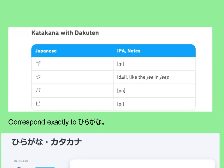They give you the list of the katakana as they introduce them. And all I really want to say about this is that they correspond exactly to hiragana. As fast as humanly possible, I want to get you off of the romanization. Romanization is going to mess with your pronunciation. I want you to be reading hiragana and katakana, and that's how I'm going to teach you all the kanji.